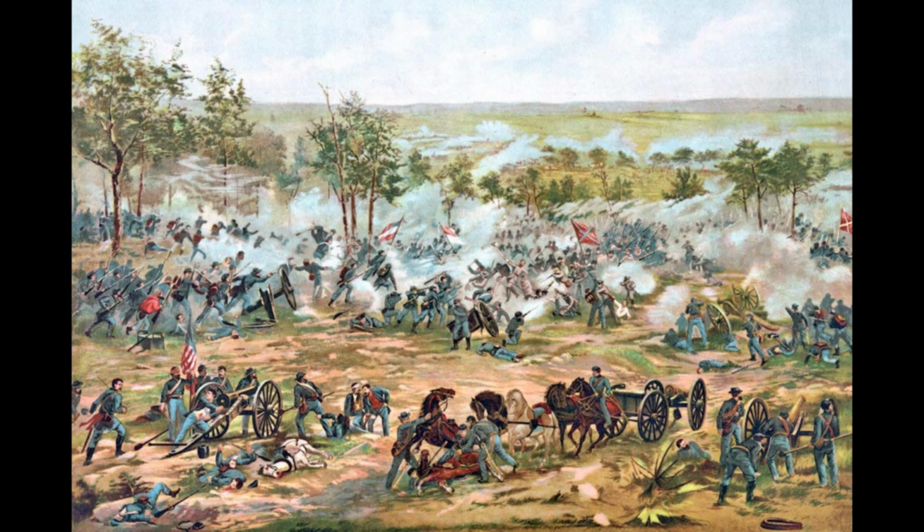In a dispute over the use of forces defending the Harper's Ferry garrison, Hooker offered his resignation, and Abraham Lincoln and General-in-Chief Henry Halleck, who were already looking for an excuse to rid themselves of him, immediately accepted. They're like, yes. They replaced Hooker early on the morning of June 28th with Major General George Meade, who was then the commander of the 5th Corps. 3 days before the battle.